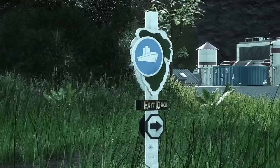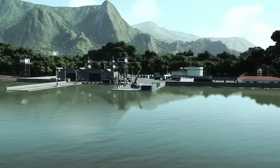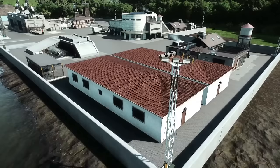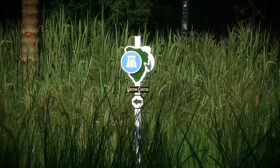Arrive by sea, our East Dock facility will be your first experience of Jurassic Park. As you disembark from your luxury cruise liner, you will be met by our friendly and knowledgeable tour guides, who will take you aboard VIP transportation to our visitor center, where your Jurassic adventure will begin.